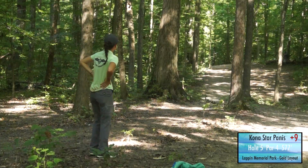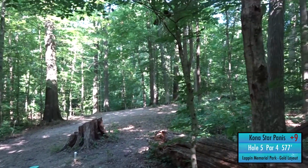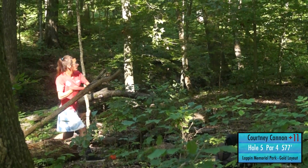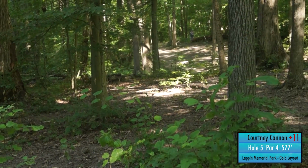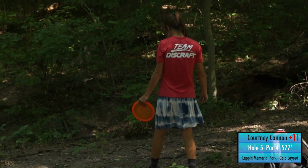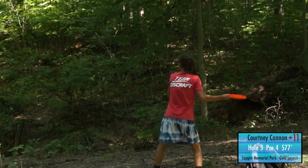Here's Kona. Yeah, missing that tree and ending up in a great spot. That's a really good shot. That's a flip up forehand with what looks like some kind of mid-range. Going to forehand because you want to fade into that hillside, and then having the touch to throw an understable disc to flip up to flat. And that was really, really well done.